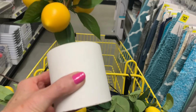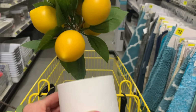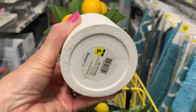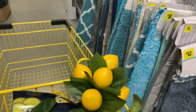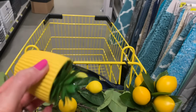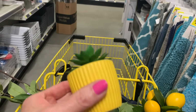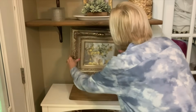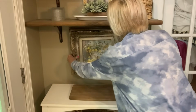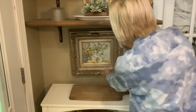On the buy one, get one free aisle, they had this bouquet of lemons in this little white planter. This was $5, and like I say, I got it as an item for free. So they had a great lemon selection, and also this little succulent was there. I love the little yellow planter, and it was buy one, get one free. So I'm going to throw it in the buggy, and we're going to go home, and I'm going to finish showing y'all how we style this vignette.